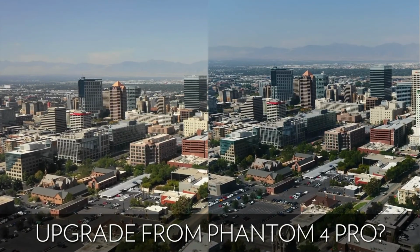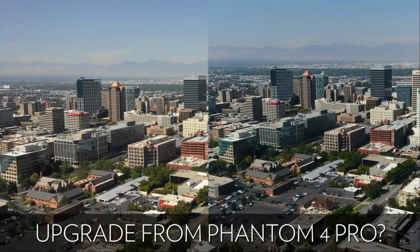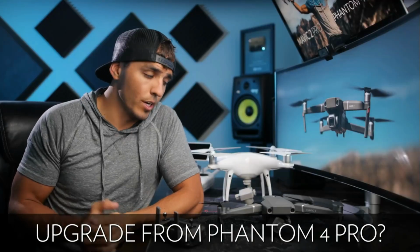Otherwise, Phantom 4 Pro owners, I'd say just wait for the Phantom 5 to come out. I'm sure it's going to be a big upgrade over both of these.